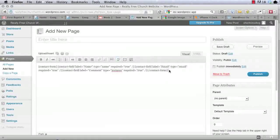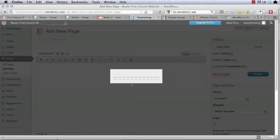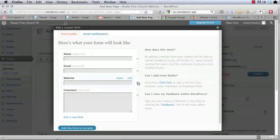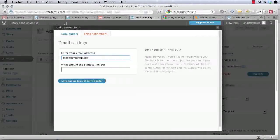And there's one more thing I need to show you here. I hit it too soon. We're going to go back, take out the website. Under email notifications, put the email that you want it sent to. That could be your pastor's email or a secretary's email, and get the right email there. And you can put multiple emails in there at this time. You could put a comma and then space and then put in another email account.